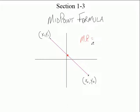Is equal to. What we're going to do is we have an x and a y this time. We're not just going across, are we? We're going across and we're going up and down. So how do you find halfway? This is your x1 and this is your x2. How do I find half of that if it's the x's? This is x1 and this is x2. How do I find the halfway between the x's?